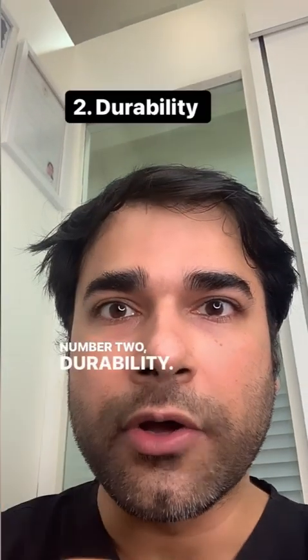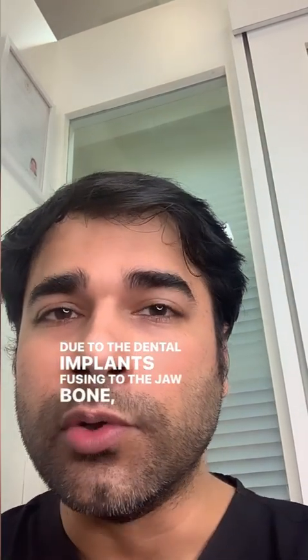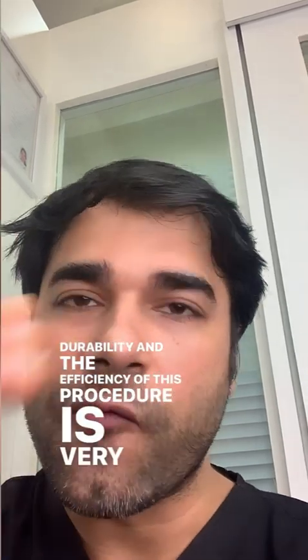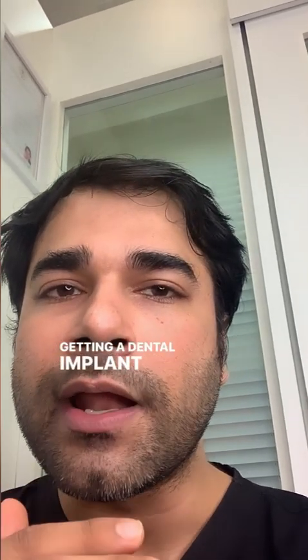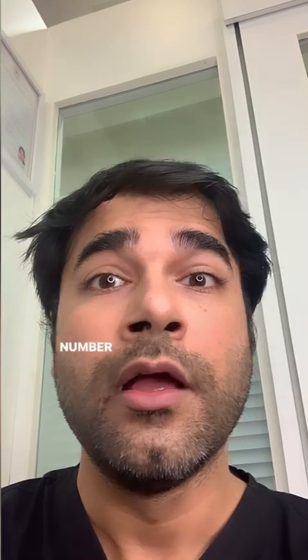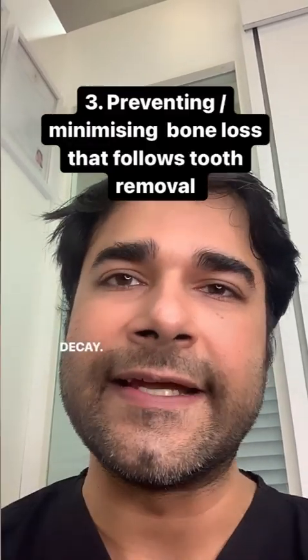Number two, durability. Due to the dental implants fusing to the jawbone, the durability and the efficiency of this procedure is very high. When compared with other dental restorative procedures, getting a dental implant can last as long as it is supposed to. Number three, preventing bone loss that follows the tooth decay.